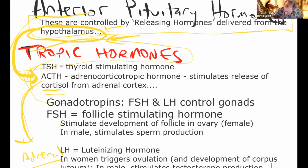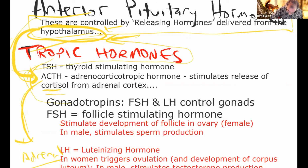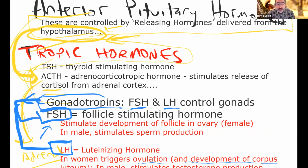I should have made the fonts the same, but I want to make sure you realize that follicle stimulating hormone and luteinizing hormone together are the gonadotropins. There are two gonadotropins, FSH and LH. FSH stimulates development of the follicle in the woman, LH then triggers ovulation. So the egg is released, and the remaining cells that were part of the follicle are going to become the corpus luteum, which is going to make progesterone. And again, we're going to look at all that in way more detail on Thursday.